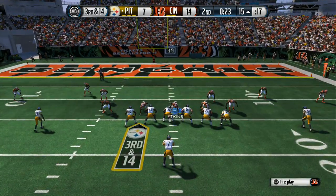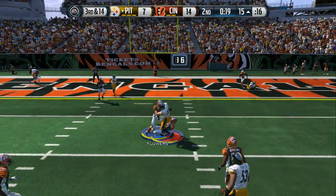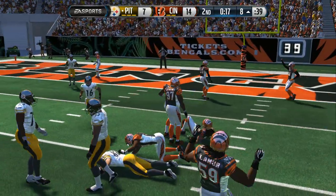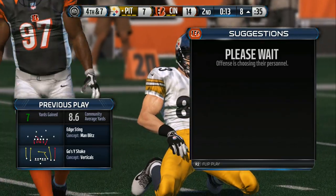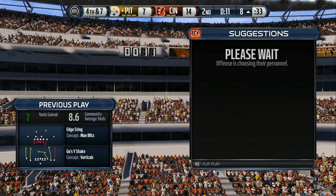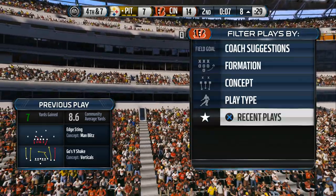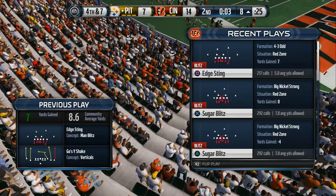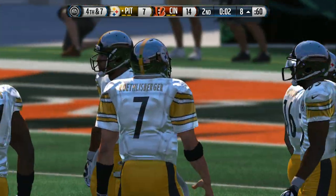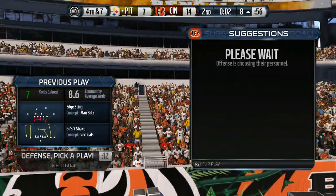Roethlisberger set. Empty backfield. They'll hike it to him out of the shotgun. Here's Miller. Miller's tackled down after a gain of 7. Defensive coordinators love this situation, don't they? Third and long, they can do just about anything, and it's going to work, and they stop the offense that time. The Steelers call a timeout. Timeout called by the offense.